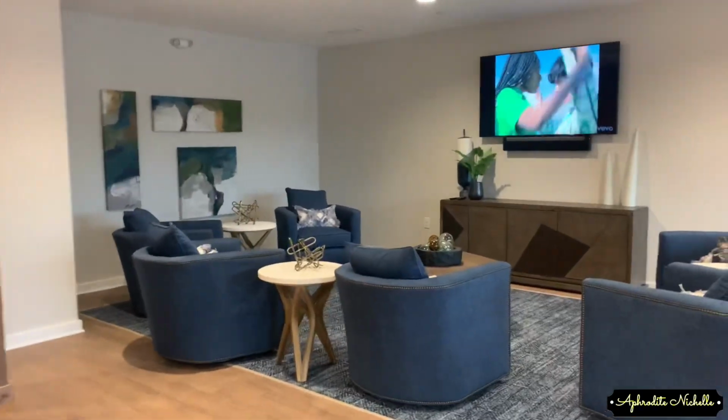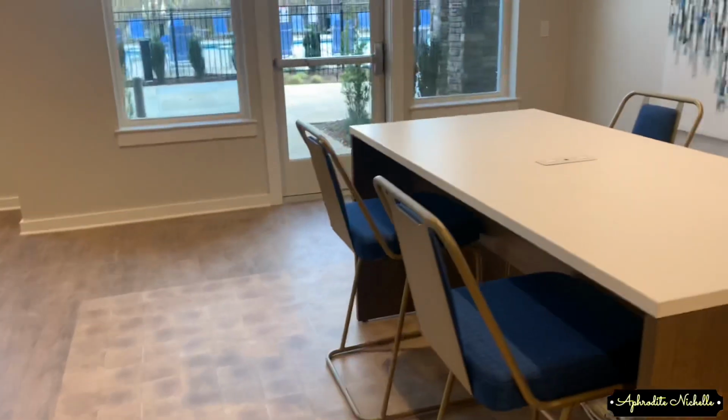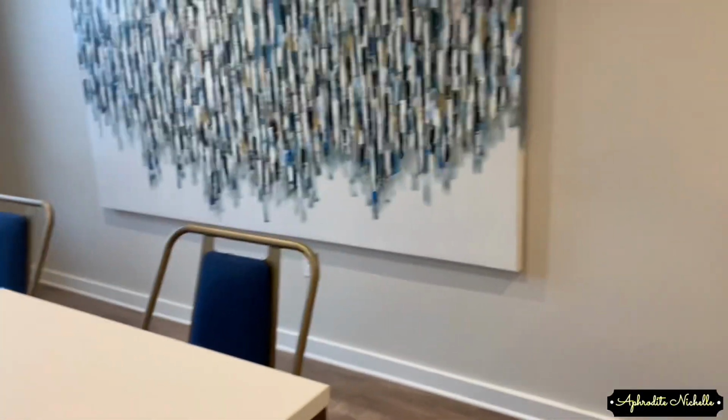I love this. The color scheme is really, really pretty. And I love that. I don't even know how big this canvas is, but I love it, because I paint as well.